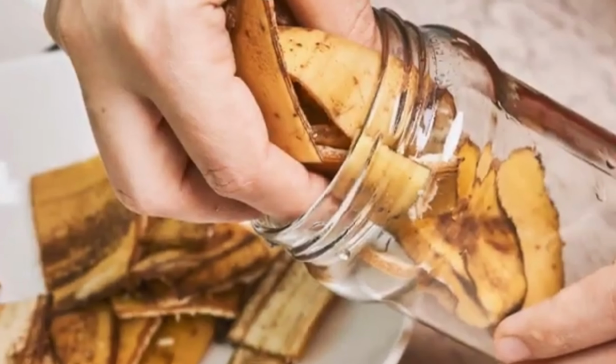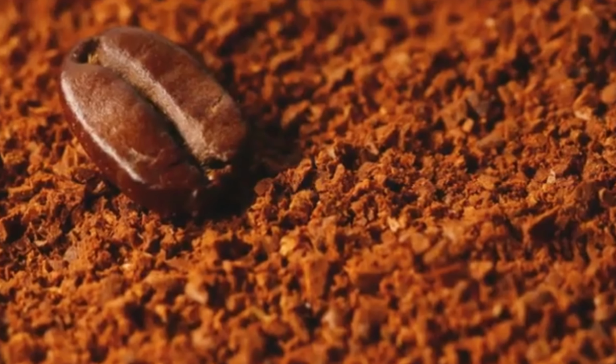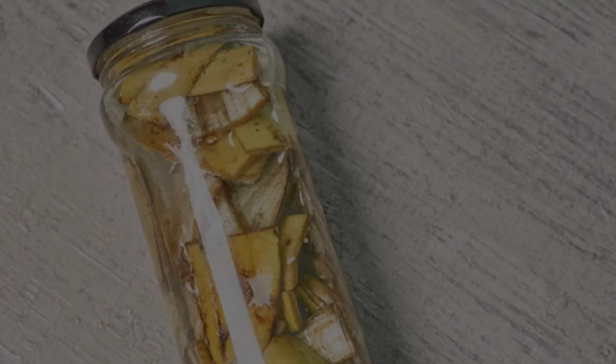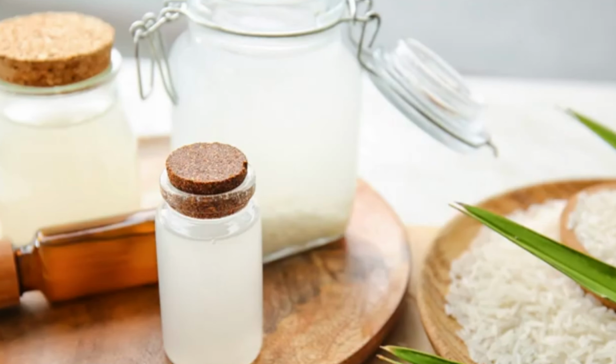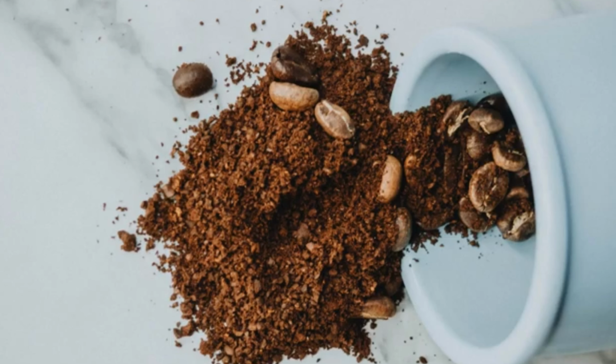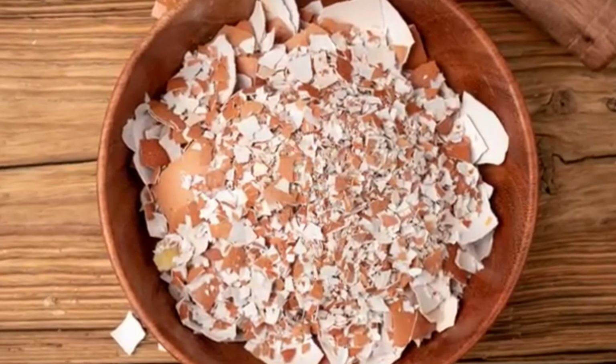If this feels confusing, that's very common. Today, we're going to explore 7 natural fertilizers that gardeners often overlook. Some may already be in your kitchen. But before explaining why these simple materials can sometimes make such a difference, it helps to understand something important about plants that appear dead. A plant can look lifeless without actually being dead.